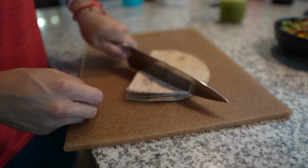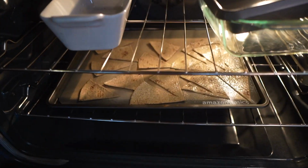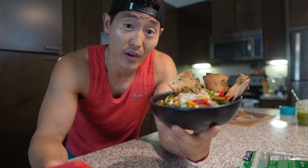And for the chips, we're gonna go ahead and cut up 2 Flat Out wraps, toss them into the oven at 420 and bake them for about 5 to 10 minutes. All right, don't tell me that doesn't look delicious. That is absolutely colorful and perfect for summertime. Anyway, if you guys are absolutely digging watermelon right now, you're gonna have to hop onto this.